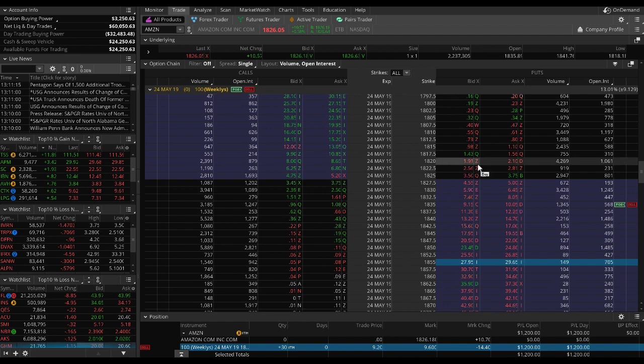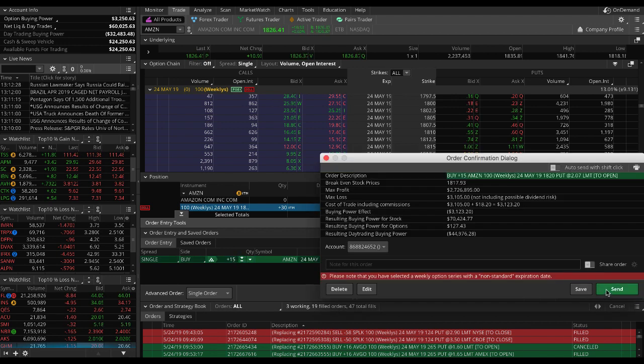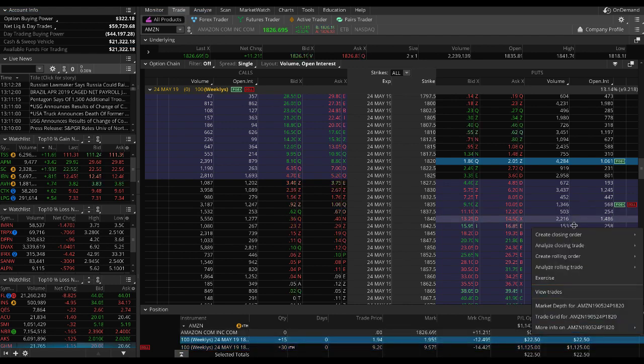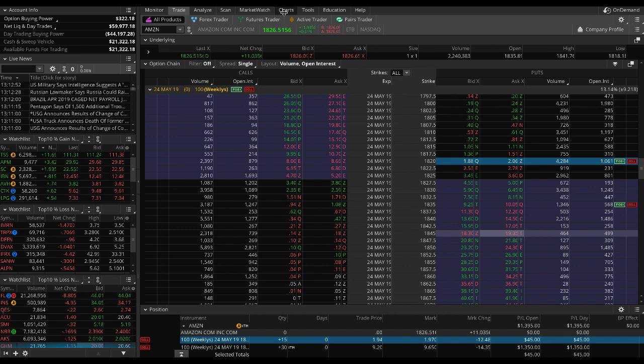Let's see if we actually would just add some of these 1820 puts. How many can we buy? We'll buy 15 of those 1820s. Yeah, let's go ahead and buy them. Okay, done. We bought 15 of these 1820 puts. We're going to go ahead and set a sell order on those. I want to sell these at about 4.5. Should be able to get that. There it is. Done. Let's go.